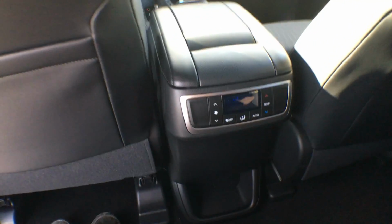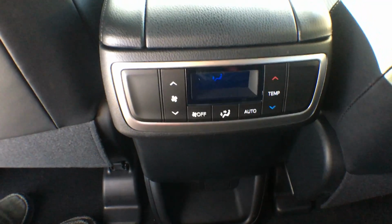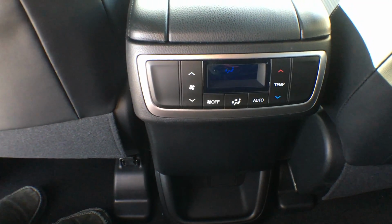As I mentioned before, we have a tri-air zone in this vehicle, so that is where you're going to find your third air zone. So you can change the temperature from the front seat to the rear seats. So again, if you are going on long car rides and this car is jam-packed full of people, absolutely everybody will be satisfied.